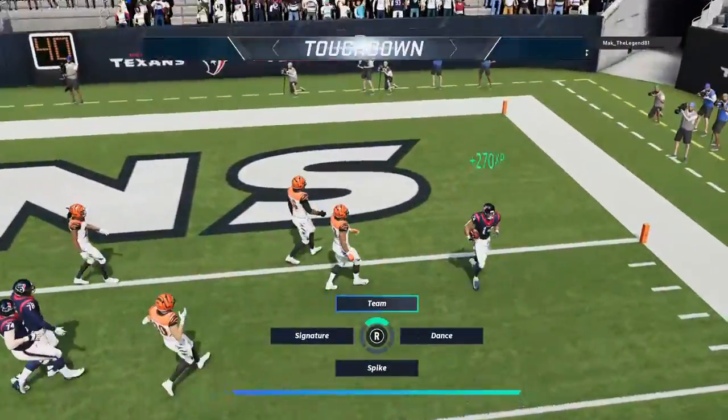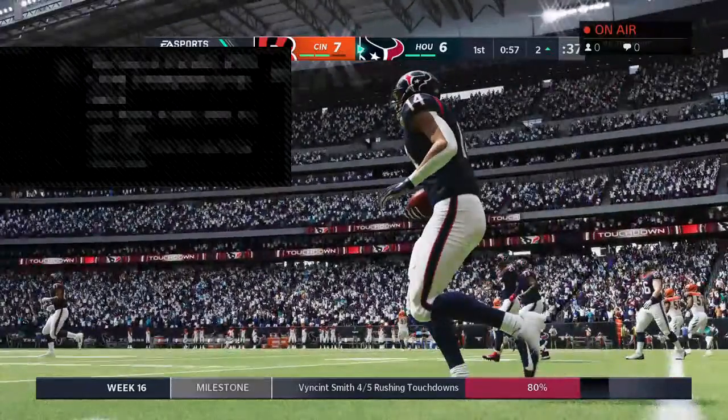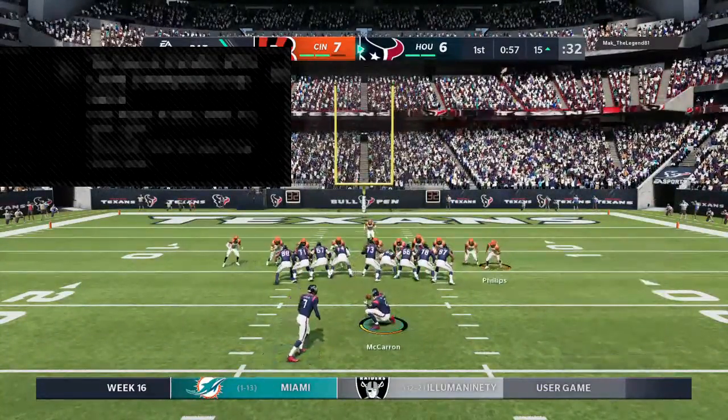And he's in. Touchdown, Houston. Vincent, his 4th touchdown on the year. And the Texans are an extra point away from tying this football game.